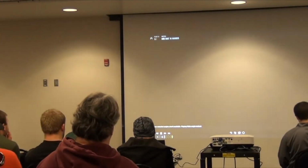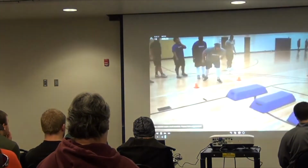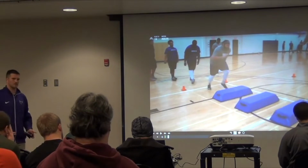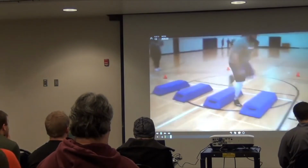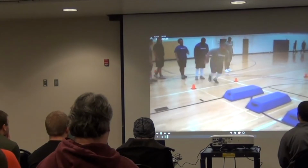Get the idea of that one there. All right, next we'll work on footwork. This isn't as much for just straight up run, but we do a ton of agiles. I want to see these guys move their feet extremely quick, so we'll do this to warm up.